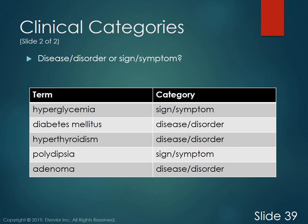A couple more here. We're looking at, is it a disease/disorder or a sign/symptom? So hyperglycemia, remember, that is an excess amount of sugar in the blood. So that's categorized as a sign/symptom. Diabetes mellitus is the disease or disorder. Hyperthyroidism, again, the thyroid is producing an excessive amount of hormones. That is a disease/disorder. Polydipsia is a sign/symptom, right? This is just being really thirsty. You gotta drink, drink, drink.